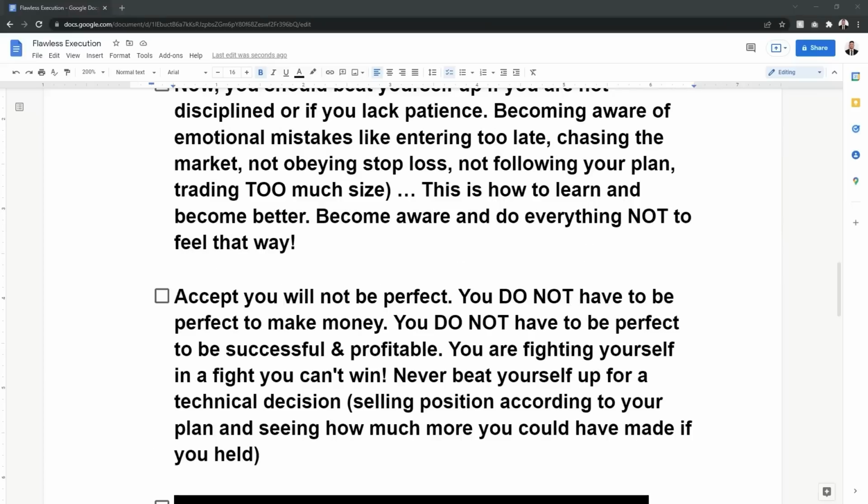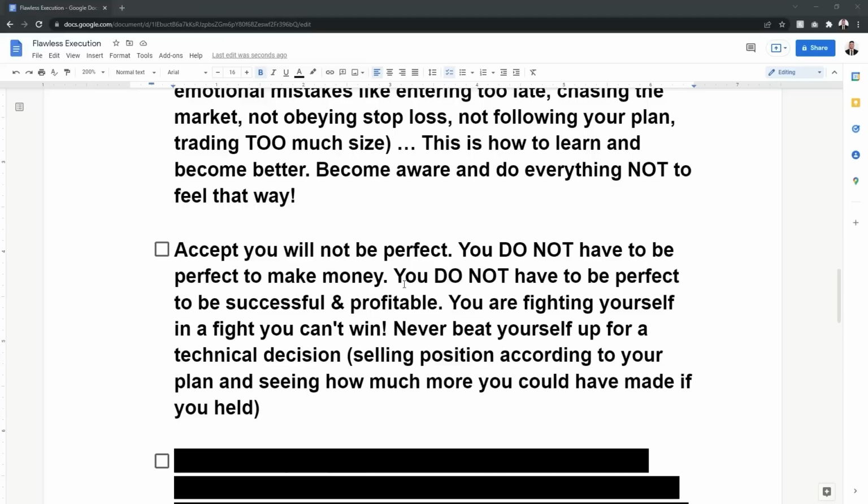That's how I learned. And you have to accept you're not going to be a perfect trader. I'm not perfect. You don't have to be perfect to make money. And you don't have to be perfect to be successful and profitable. I like to use the analogy of Tom Brady or any great quarterback. They throw interceptions. They get sacked. They fumble the ball. They don't win important games sometimes. But at the end of the day, they're not perfect. And yet they're still great. They're still successful. And they're still performing at the best that they can be.